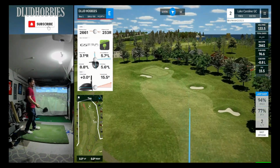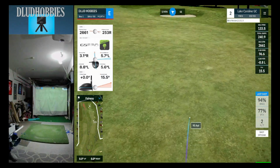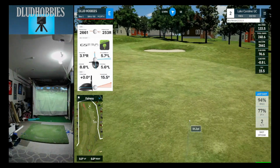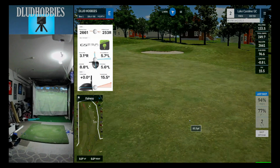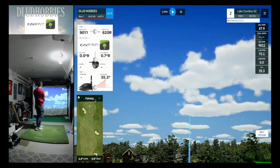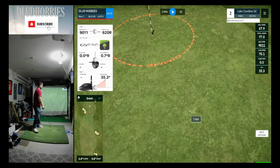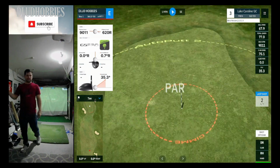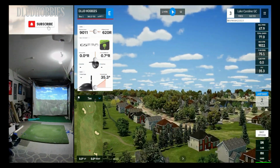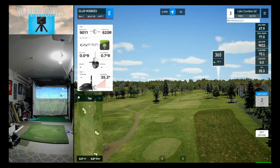head over to the second, hit a good drive here, 2600 spin, that's what we're looking for, leaving about 83 left. That looked like a 56, and it comes up just a little short, but another par, and off to the third, another par 4 here on the third.